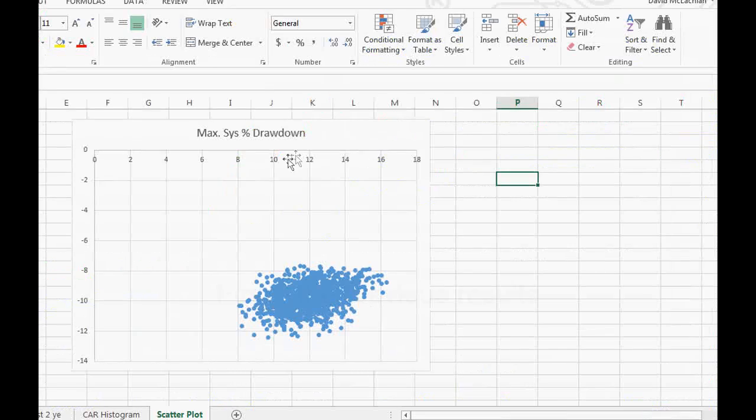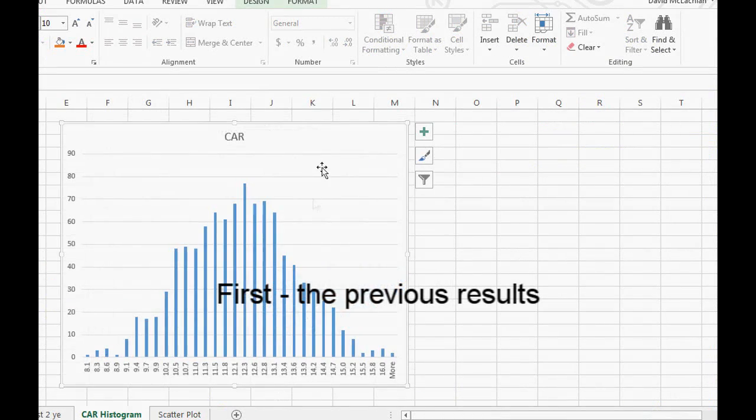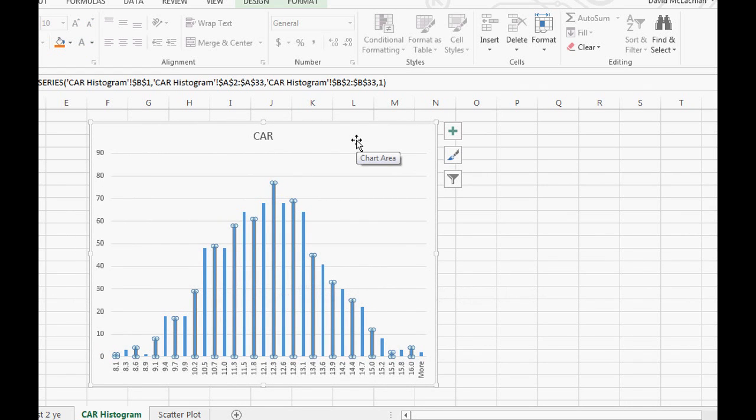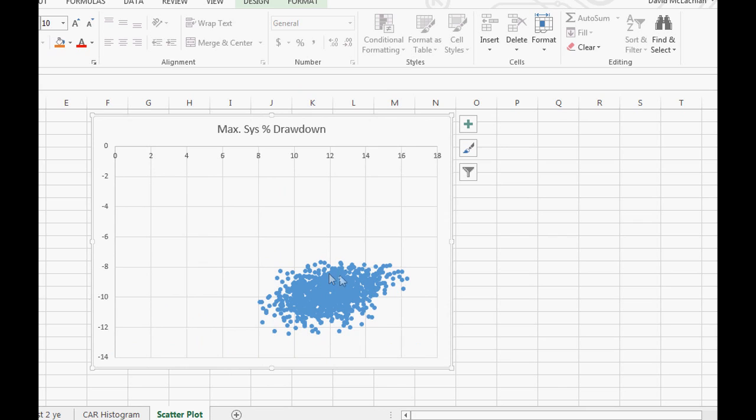Now, the out of sample data for this one was an average, the most common annual return over 1,000 random simulations, so just a Monte Carlo test, was 12% per annum over the last 2 years. So not amazing. I've chosen this one just for its stability, and because the maximum drawdown was about 12% as well, so not a really big drawdown.